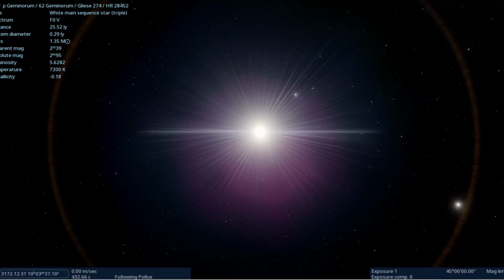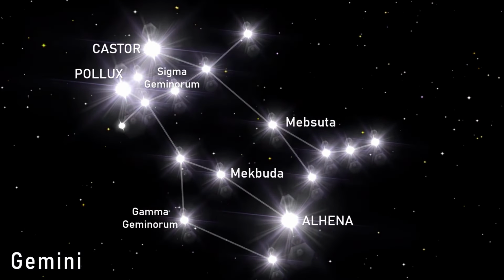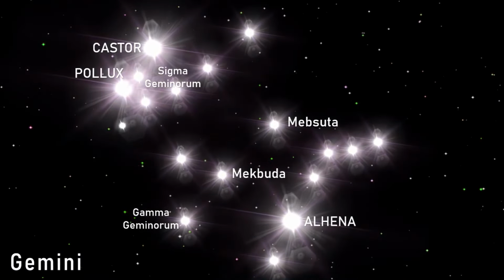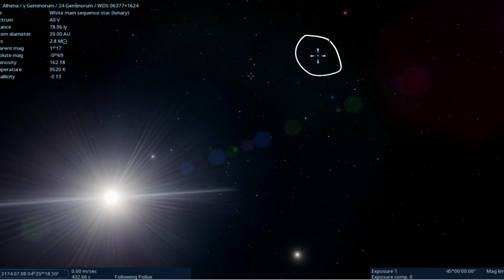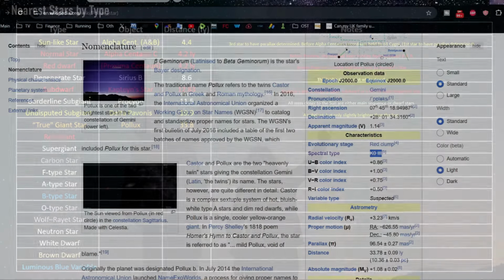Elena is actually another very interesting star in Gemini. Let's find Elena while we're in Gemini. And there's Elena, that's Gamma Geminorum, another quite interesting star. And relatively bright again in the Pollux skies, although not incredibly bright. Let's go on then, shall we, with our list.